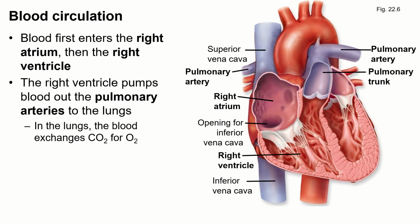Arteries carry blood away from the heart. They're carrying blood that's under pressure, so their walls tend to be thicker. Veins are carrying blood back toward the heart. Their walls tend to be thinner. So I always remember artery, away. That helps me remember arteries are carrying blood away from the heart, veins to the heart.